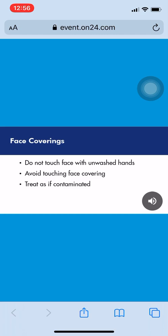And if you remove your face covering, remember not to set it on a food contact surface. Either dispose of the mask or place it in a container or bag. Then launder it as directed by your manager.